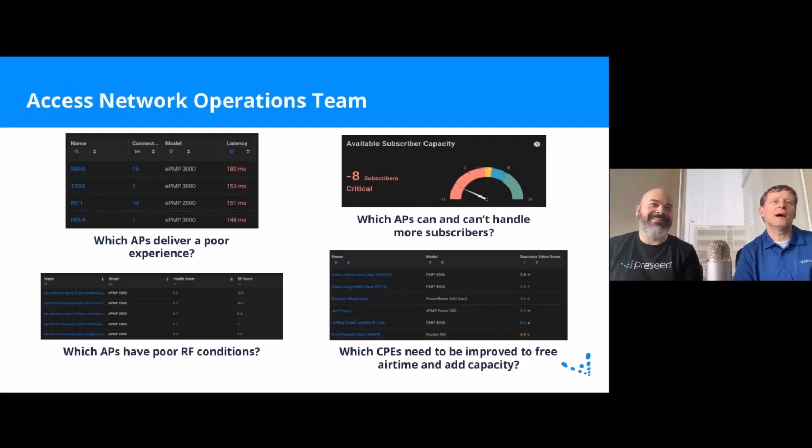Yeah, exactly. So for the Access Network Operations team, you may not have a team specifically called this. This is essentially the people that manage the access points. Some people have teams like this, other people fold them into the network team, but this is the category that we call them. So we can easily tell you which access points are delivering a poor experience or which APs have poor RF conditions. And I mentioned this briefly, that's not as simple as modulation. That is time of day and stability.